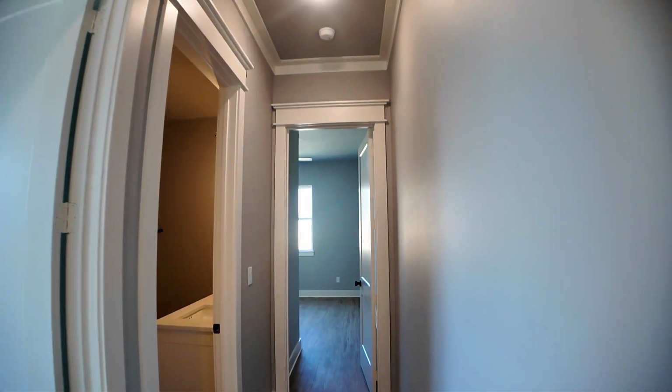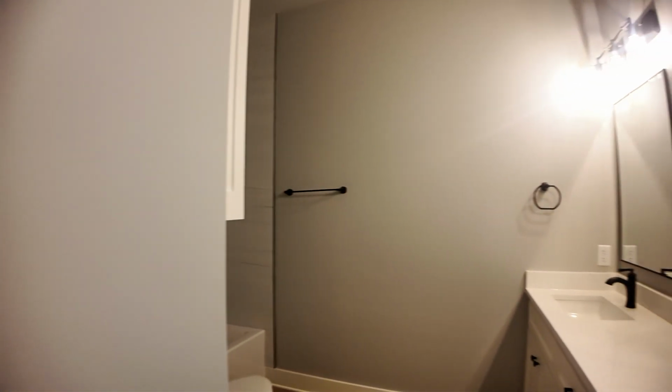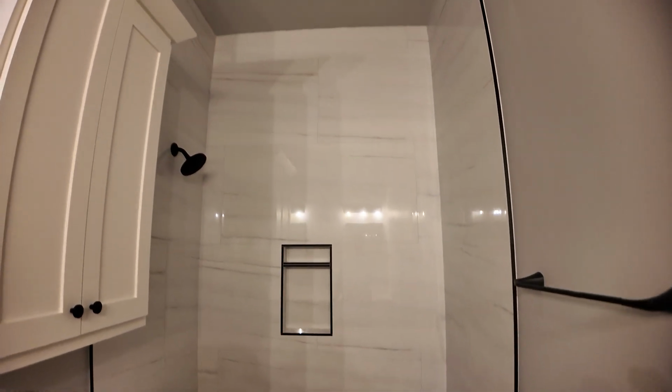Now going to the other side of the house where the other 3 bedrooms are located, you've got a big long hallway that continues the tall ceilings, 3 bedrooms, 1.5 baths on this side. So as we enter long hallway, this is the full bathroom here. Dual sink, tiled shower to the ceiling.